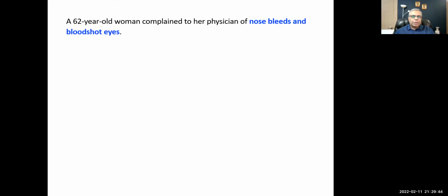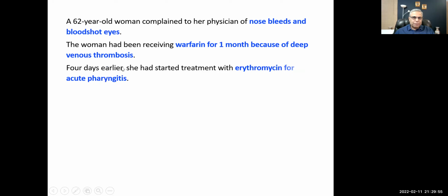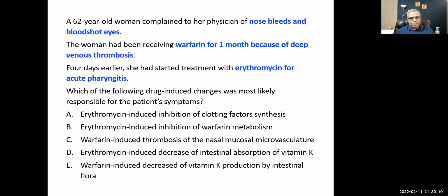Another question, it's a 62-year-old woman who complained to her physician of nosebleeds and bloodshot eyes. The woman had been receiving warfarin for 1 month because of deep vein thrombosis. 4 days earlier, she had started treatment with erythromycin for acute pharyngitis. Which of the following drug-induced changes was most likely responsible for the patient's symptoms?